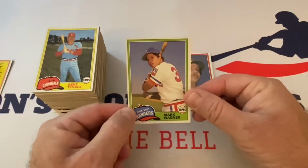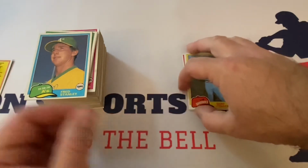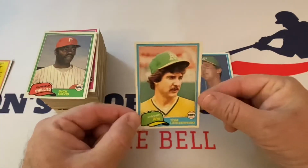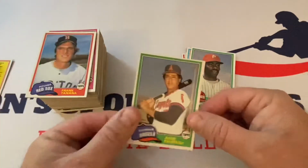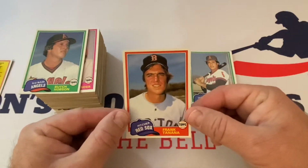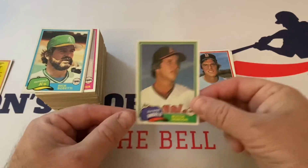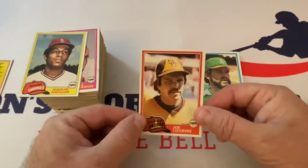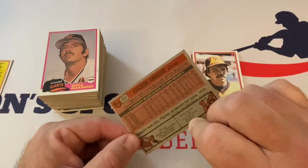Okay. Mark Wagner. Gene Tenace, Whammy. Fred Stanley. Tom Underwood. Dick Davis. Juan Beniquez. Frank Tanana. Butch Hobson. Really coming over from the Red Sox. Yep, going to the Angels. Rick Bosetti, Joe Lefebvre, Joaquin Andujar. Looks like they painted his cap there, coming over from the Astros.